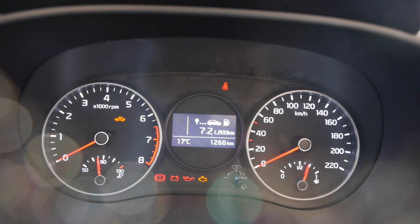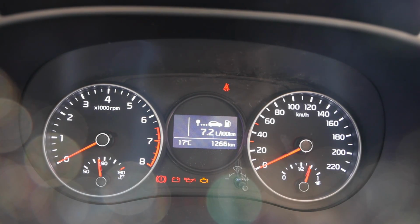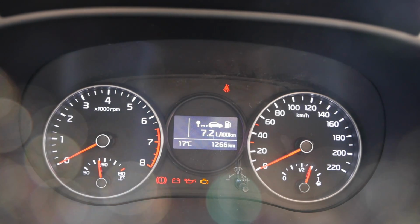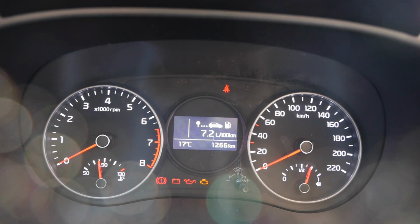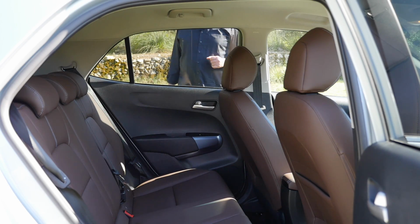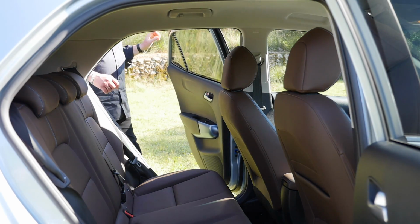As everybody knows, I love virtual cockpits in premium cars, but I think this is a good solution compared to analog instruments. Very clear, very easy to read, all okay. I don't change the seating position in the front, and now I try to get in on the rear seats.